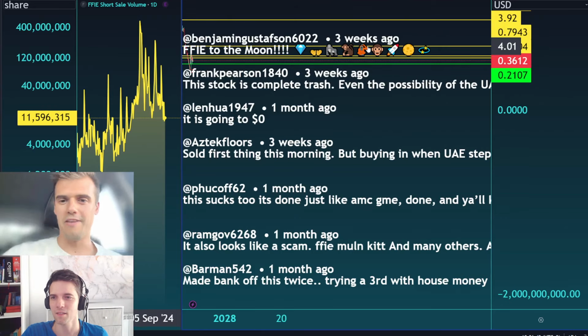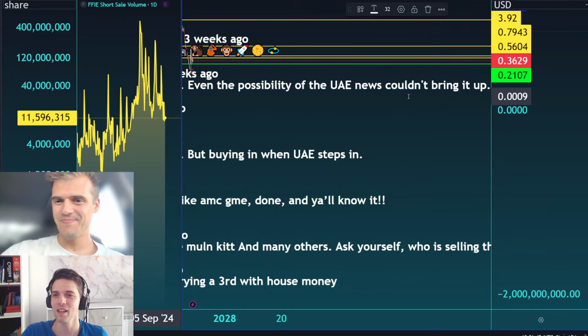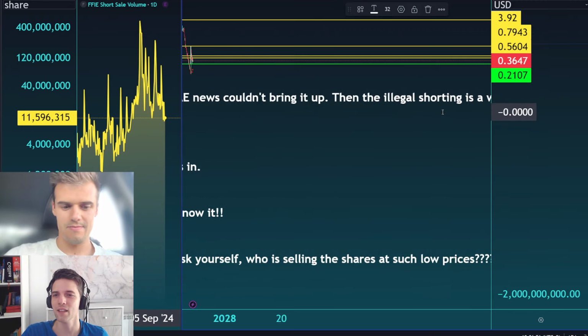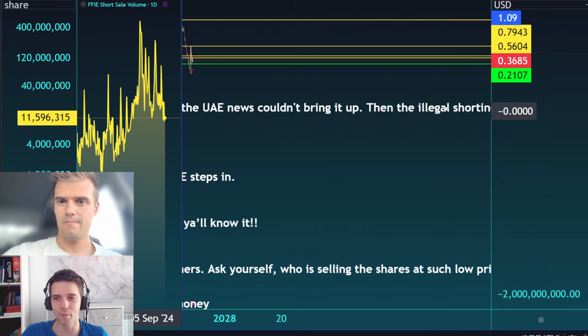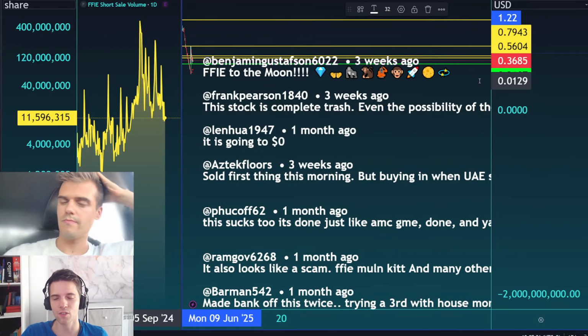Completely opposite, by the way. The stock is completely trash. Even if the United Arab Emirates news couldn't bring it up, then the illegal shorting is a whole other issue, non-profitable whatsoever. There will be no squeeze at all. Okay, that's important information. And yeah, it happens. And the short sell, naked short selling they call it.